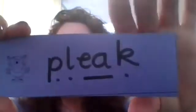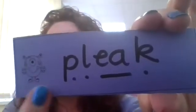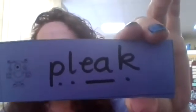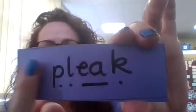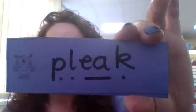Here we have an alien word. So it doesn't really matter. It could be either. So let's have a go and make it say both. Pleek. It could say pleek to rhyme with beak, but it could also say, you're right, p-l-ek. But usually when it's followed by a K, it makes an E sound. You will know that once you've done a lot more reading. But it doesn't matter because it's an alien word, so it could say either. So let's have a look at our next one.